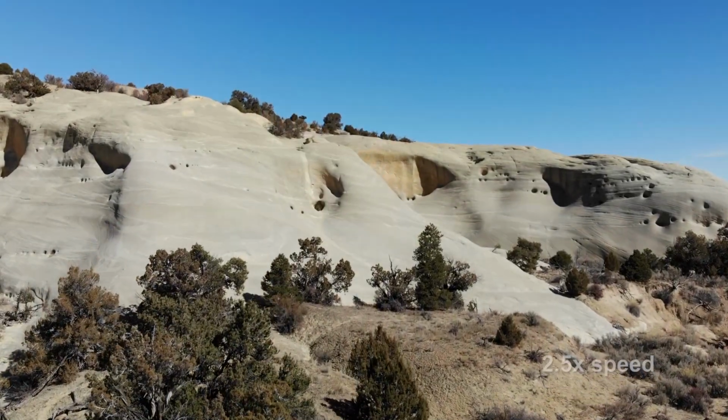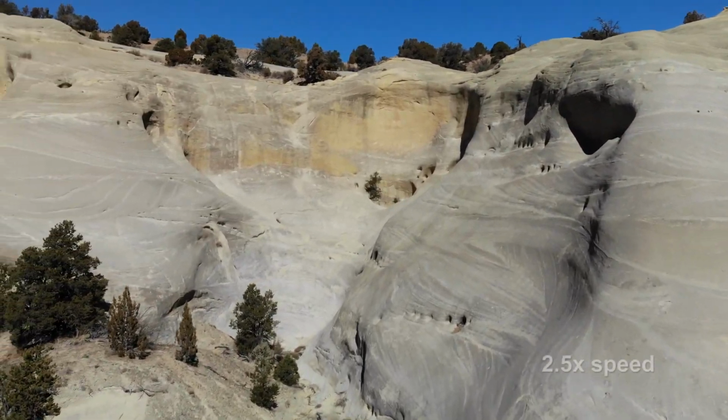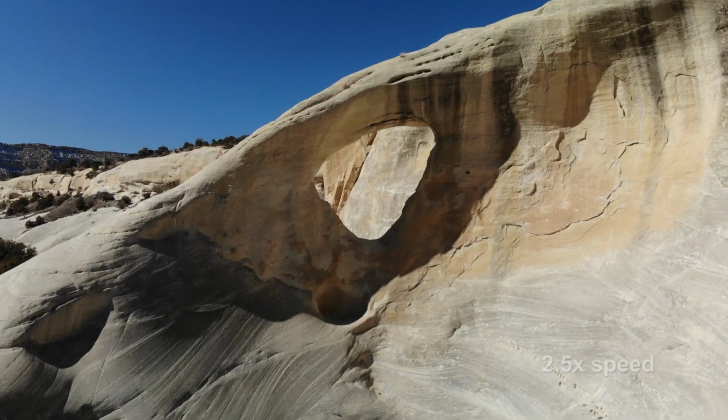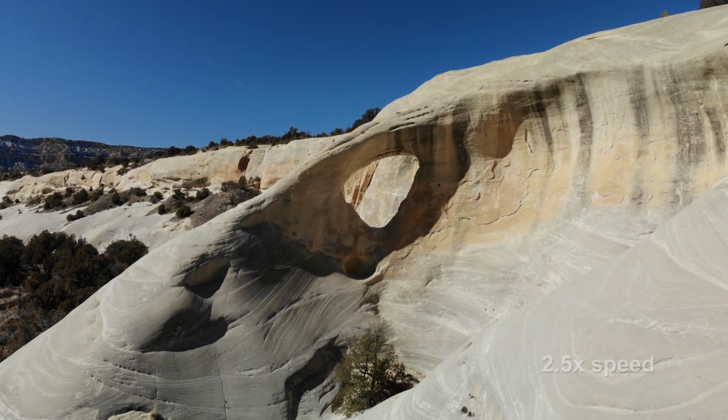Okay, I'm just doing a super quick video here. In the comments of my last video, Bill pointed out that the rockfall next to the arch looked kind of fresh. I thought the same thing when I was there, but figured it was 3 to 5 years old and didn't focus on it too much.